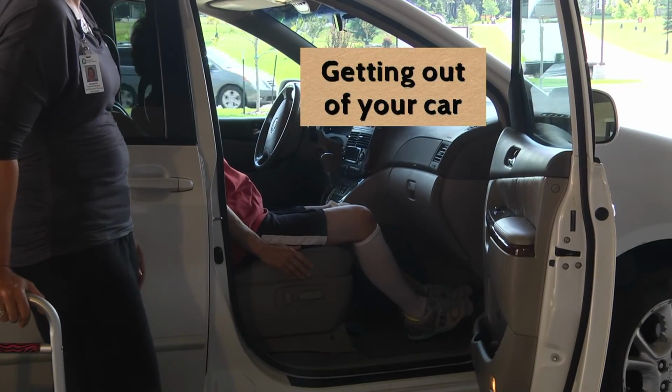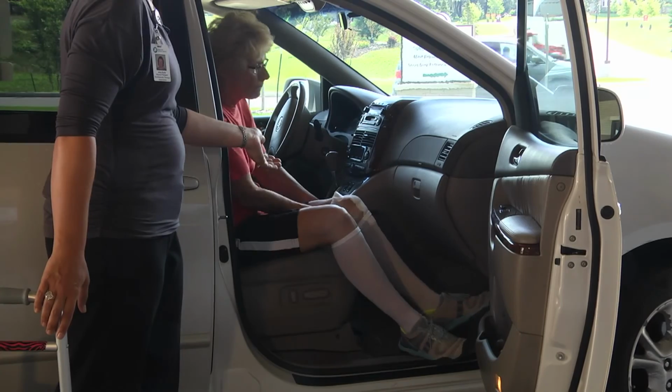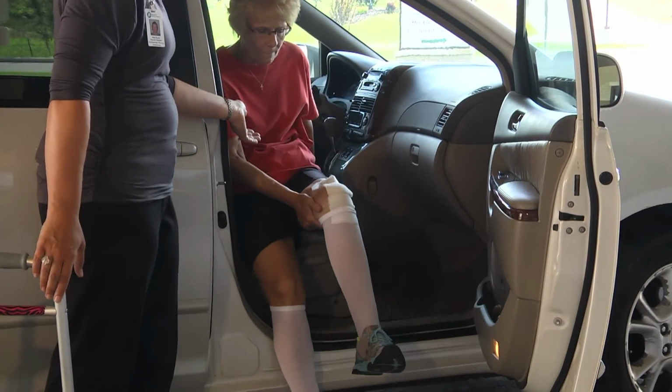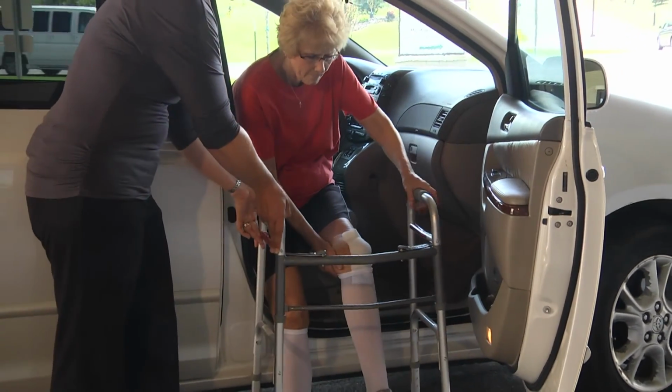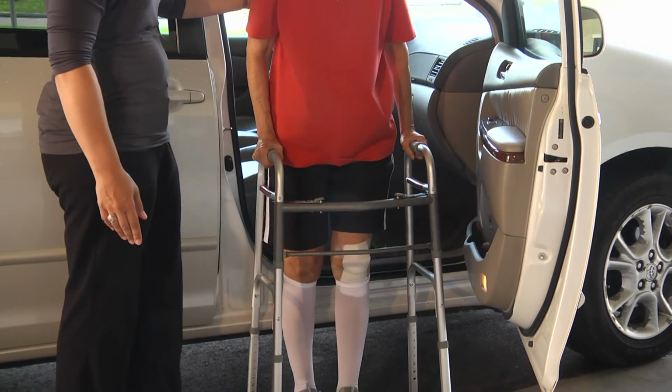So for getting out of the car, you're going to want to go ahead and assist your leg. Use the seat and the door frame and the console until you get the walker situated, and then you can boost yourself out of the car.